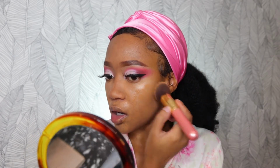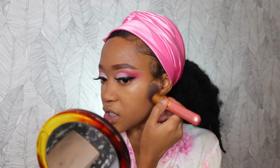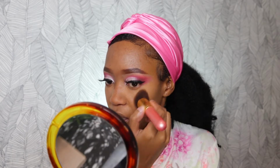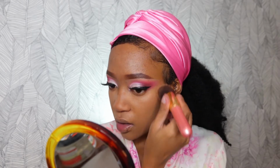And it's really not my perfect match because it's more on the orange side. Most of the foundations that I have are more on the orange side. Whereas for me, I don't know if I'm more cool or more yellow undertoned. Well, parts of my face are cool, other parts are yellow.